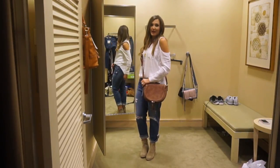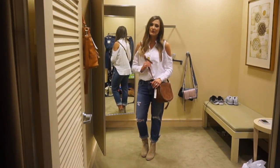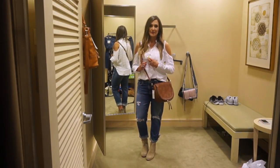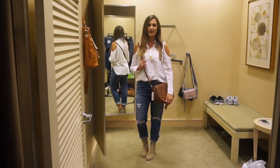It's got a longer back, so you can do a front tuck like I have here with just boyfriend jeans. It covers the high knee, you can do a skinny jean. I have a simple gold necklace on with a crossbody bag, and I've elevated my mom's style and I'm ready to go.